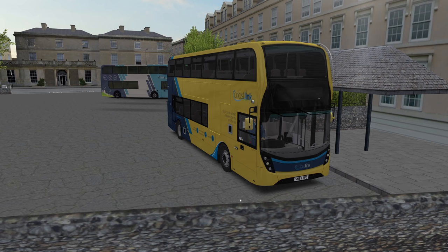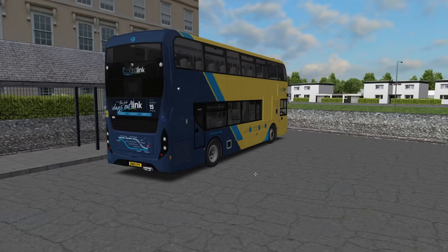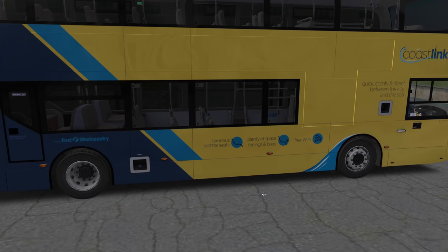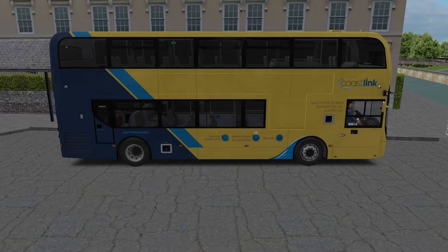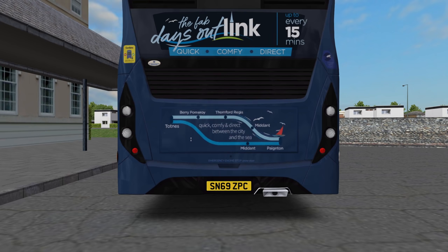There's no unexpected surprises. However, today we've got this brand new livery by Callum Chilly in this gorgeous, if we just zoom in there, you'll see, First Westcountry with luxurious leather seating, plenty of space for legs and bags, and free Wi-Fi. There you go, Coastlink. It's branded, quick, comfy, and direct between the city and the sea. I don't know if Totnes is counting as a city, but Paignton is obviously counting as the sea.